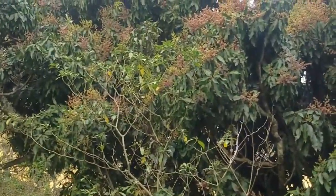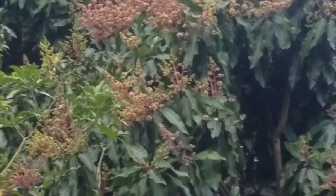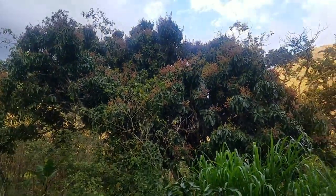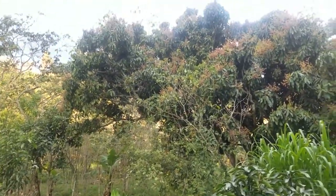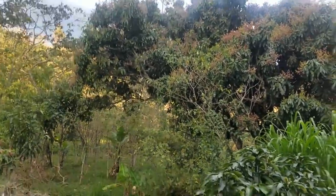There are no mangoes at the moment, but it is in flower. This is the local wild variety, the endogenous mango. It is a huge tree, as you can see. It takes up an enormous amount of space back here.